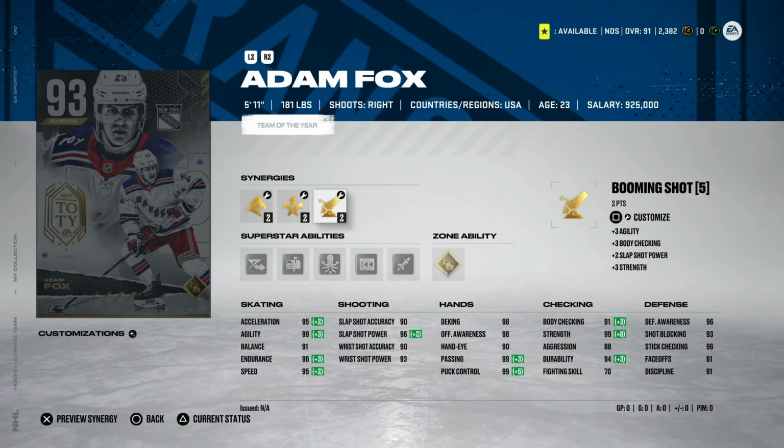Number 2 among right-handed defensemen is the Team of the Year, Adam Fox. So I need to preface this by saying he is still a great card and going to be one of the best defensemen for the rest of the game. Just extremely fast, and that is a huge advantage. His ability to get back into play or just break the puck out by himself is wild.